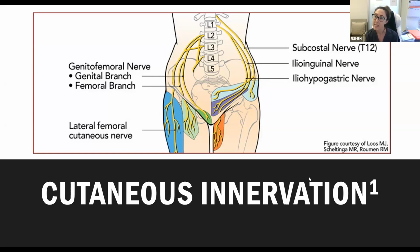So cutaneous, this is like the innervation to your skin. You can see most of these nerves start from the lumbar spine, and they come around and down. Now, for those of you who've had hysterectomies or any pelvic floor surgeries or any surgeries in this region, including hernia surgeries, you can see right where the nerves are. So sometimes these nerves can be affected by those types of surgeries or scar tissue in the area, even childbirth. So sometimes people may have numbness or tingling here.